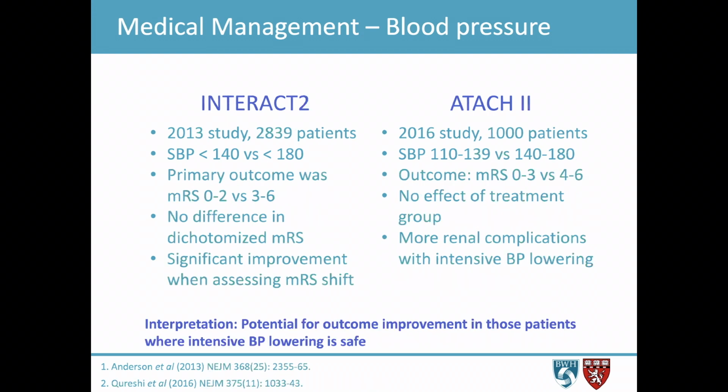So these were followed up with larger studies, INTERACT-2 with almost 3,000 patients and ATACH-2 with 1,000 patients, looking at similar blood pressure targets. So less than 140 versus less than 180 in both trials. And looking at outcome again on the modified Rankin scale. So very mild disability versus severe disability. In INTERACT-2, their primary outcome was splitting the mRS scale into 2, and they saw no difference.